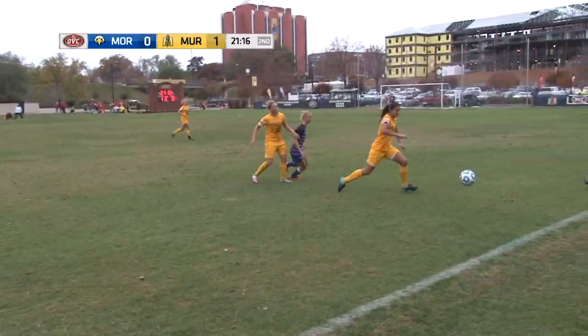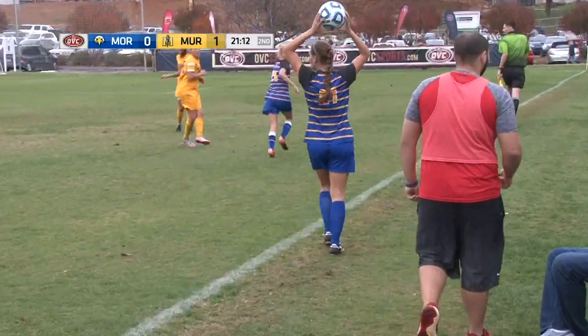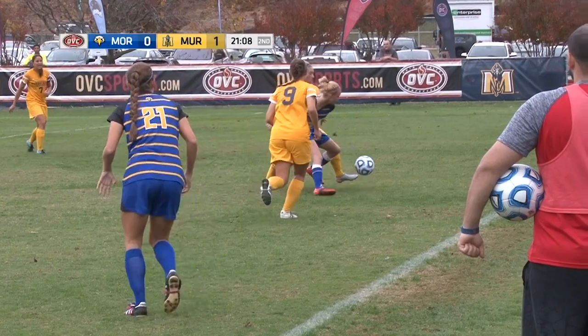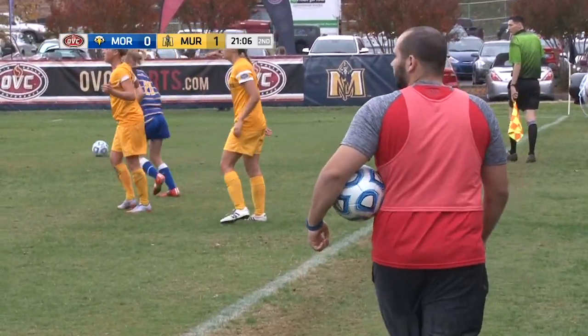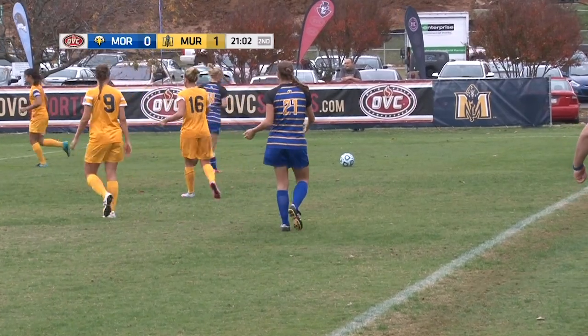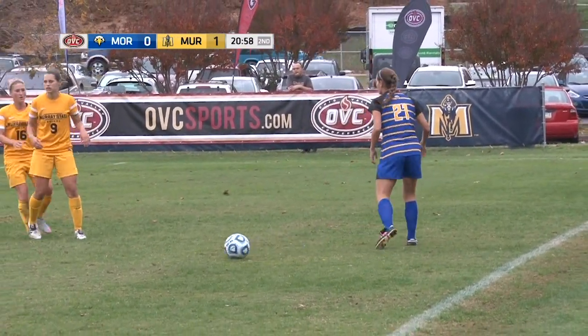Service downfield is collected by Devine, unable to keep it in. Can't say enough about Devine, how solid she is and no nonsense and just does a good job. And Foxy grabbed the shirt there. That's a clear foul. Little tug on the shirt. Silly, really. Maybe that's the English coming out of Rachel there, you know.